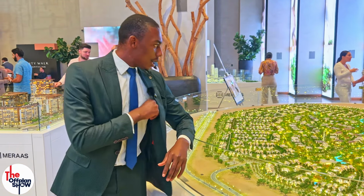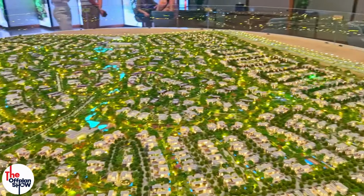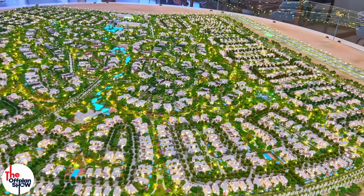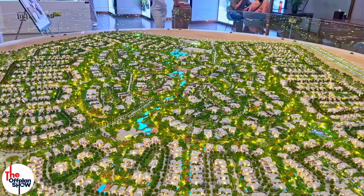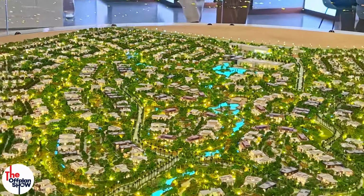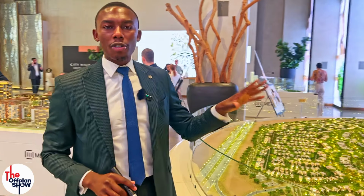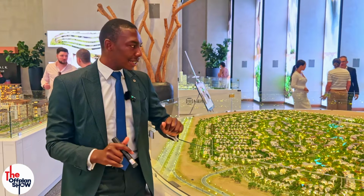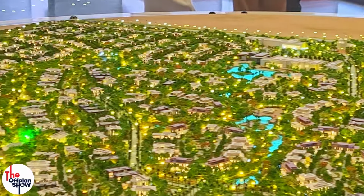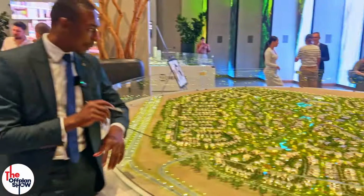Now, what we've released right now from Meraas is these standalone villas. Okay, so this cluster has just been released. The next cluster is that one over there. These clusters are now on availability, and these are going to be 3 and 4 bedroom standalone villas. That's just what's been released right now. These right here are going to be 5 bed standalone villas. So this inventory has not yet been released.